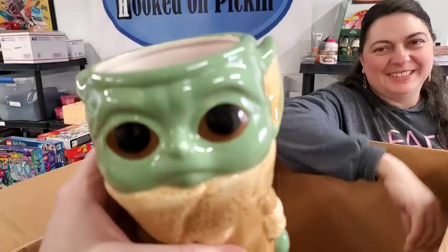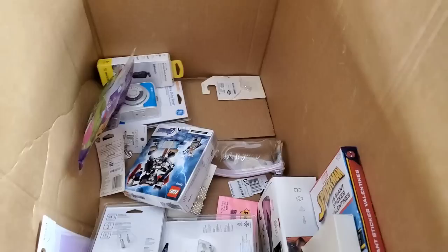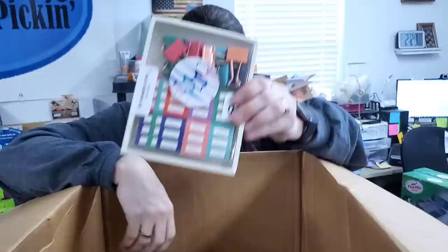Yeah, it is a little bit weird. But somebody will buy that all day long. Oh, yeah. He could be a cool little pencil holder, you know, that kind of thing. Okay. What else we got? We got binder clips again with little stickers. Great. Ooh, here's another Lego thing.